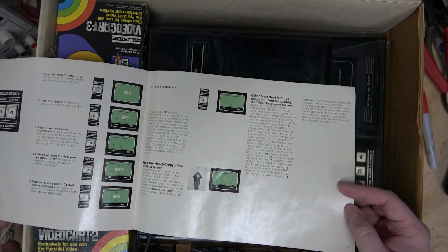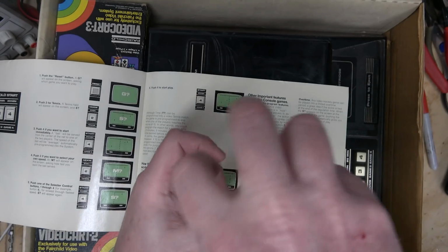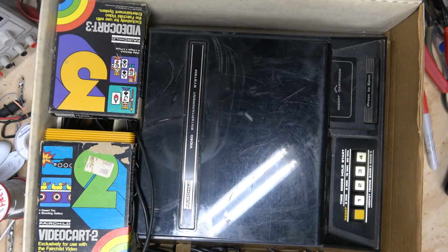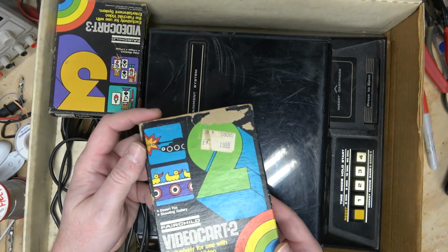And the controllers are very unique. They're joysticks, but they also twist and turn like this, and then they also go up and down. It has some built-in games, I think like 2, but it also takes cartridges. So here's one of the cartridges.